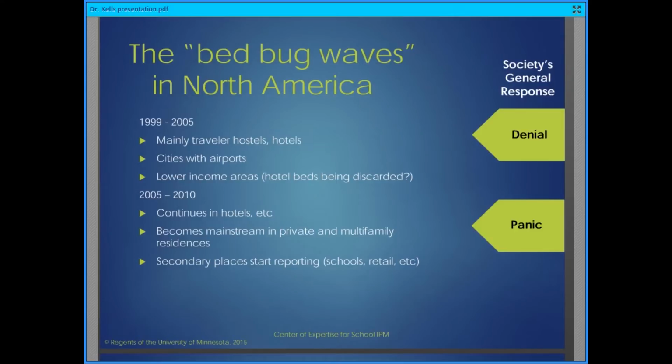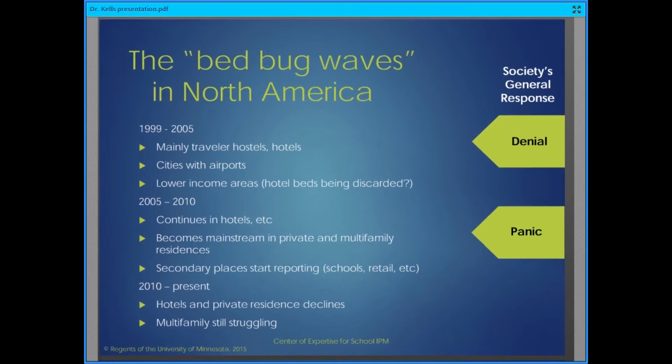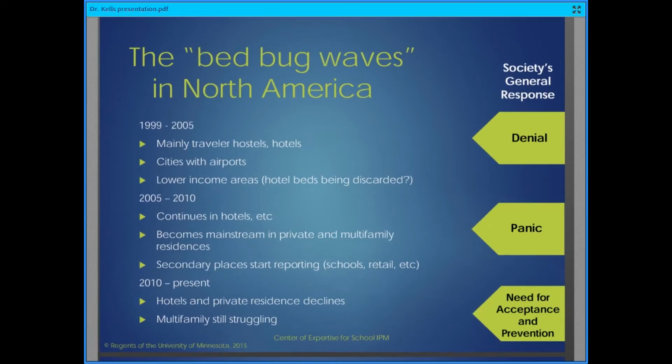2010 to present, hotels and private residences are declining. We're seeing improvements to control and methods, but we're still seeing multifamily areas still struggling with bed bugs. And what we see is a need to accept that bed bugs are going to be around, accept how to control them, and certainly understand their response if they do show up in an area, as well as start accepting prevention measures to really cap the infestation and prevent their spread.